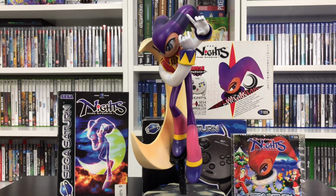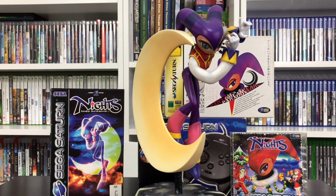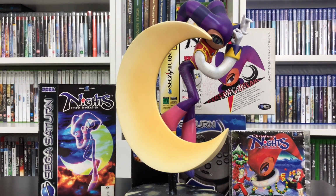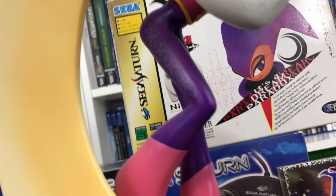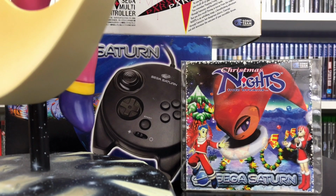This would have to be my all-time favorite Sega Saturn game, Nights into Dreams. It was a great game back in the day, came with the 3D controller which worked perfectly for this game. And just have a look at this figurine which I picked up a few years ago. It's just so beautifully detailed, and behind there is the Japanese copy of Nights into Dreams, and there's Christmas Nights, which was a giveaway from Sega.